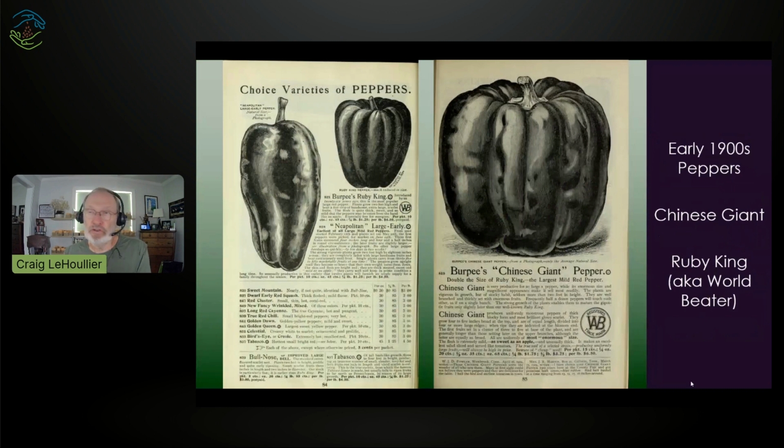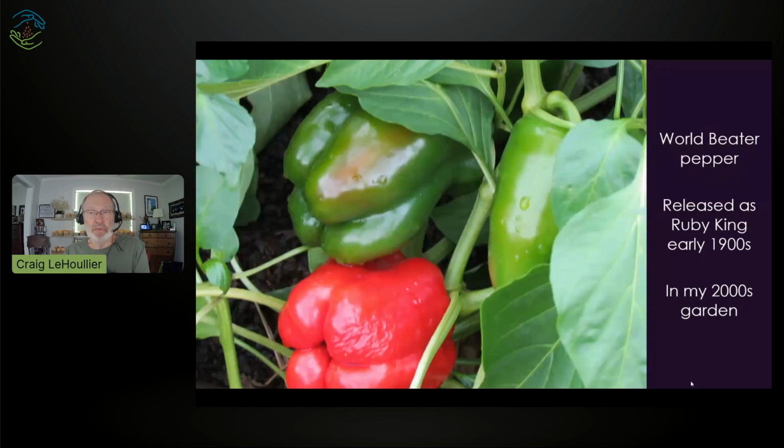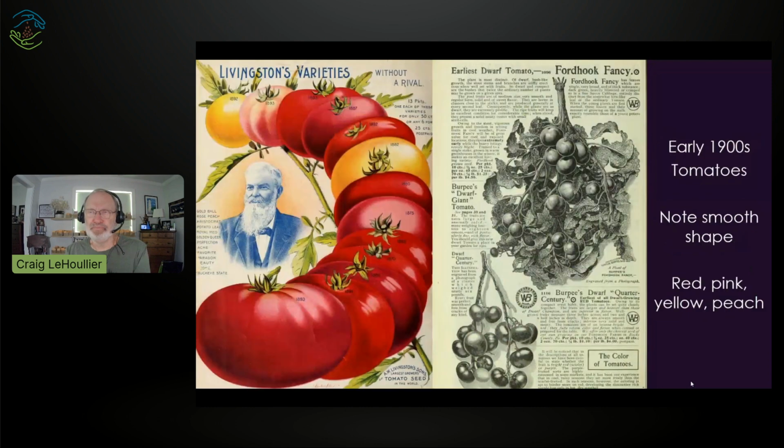For early 1900 peppers, we had Chinese Giant, Ruby King, which is also known as World Beater. But now the peppers are starting to get big and blocky and bell-shaped. If you look at the list on the left, we have a Golden Dawn, we have a Golden Queen. So some colors are starting to appear. And for hot peppers, we had Bird's Eye and Tabasco. There's World Beater pepper, one of my favorite green ripening to red bell peppers, growing in one of my gardens in Raleigh. This is a great picture.